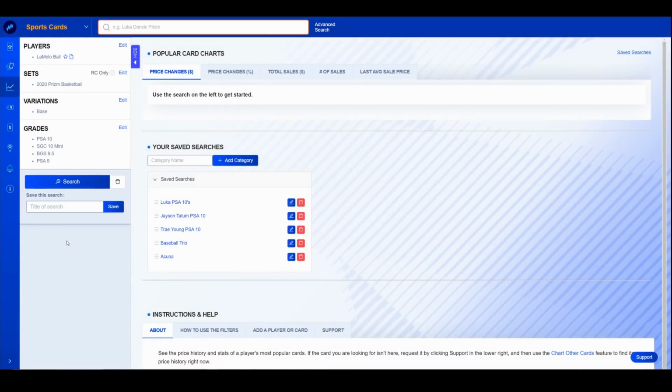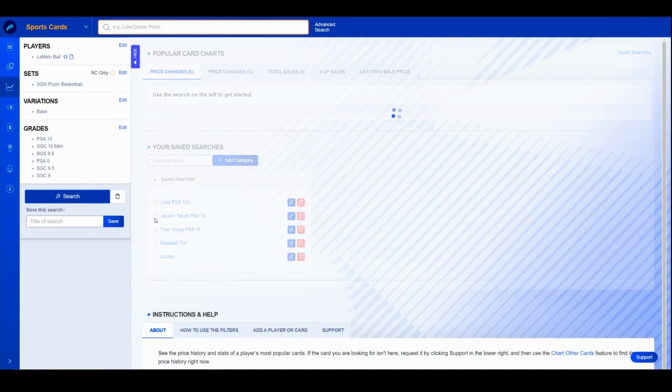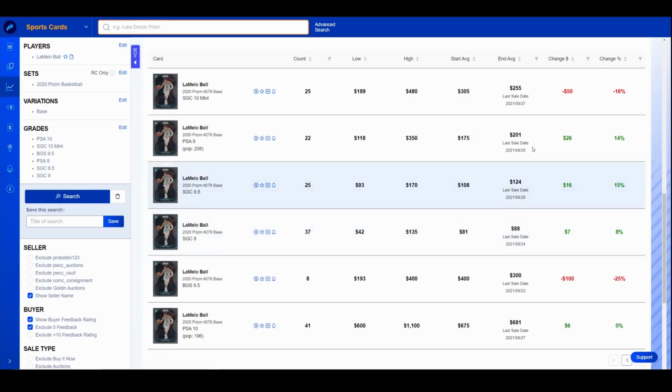I'll add PSA 9 in real quick here. Well, I guess I'll add SGC 9 and 9.5 while I'm doing it. I don't want to completely derail this, but for the thought process experiment here, we will look to see what we have. A PSA 9 goes for $200. SGC 9.5 goes for $125, and an SGC 9 goes for $88. So depending on your cost to acquire the card is where it's going to boil down to whether or not this makes sense for PSA or not.